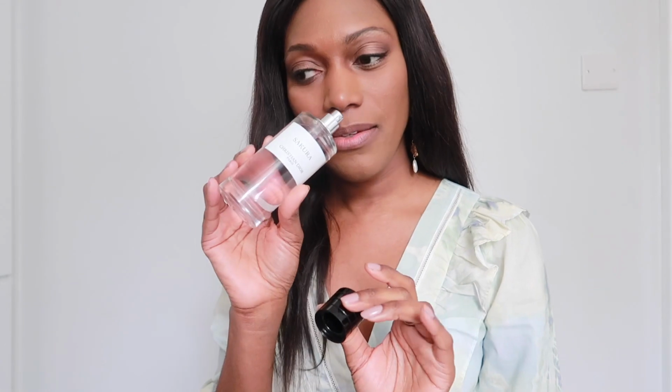It's present here and it's really gorgeous on the dry down. There's rose, jasmine, mimosa in here. Beautiful, beautiful scent. It's very pretty, and this is a scent I prefer to wear in the daytime. Definitely a daytime spring fragrance.